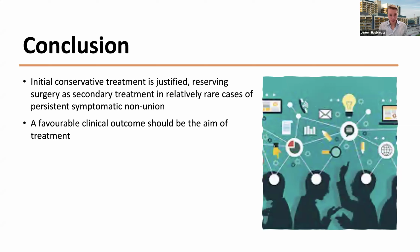I think we can conclude that initial conservative treatment is justified, reserving surgery as a secondary treatment in relatively rare cases of persistent symptomatic non-union, and that a favorable clinical outcome should be the aim of treatment.